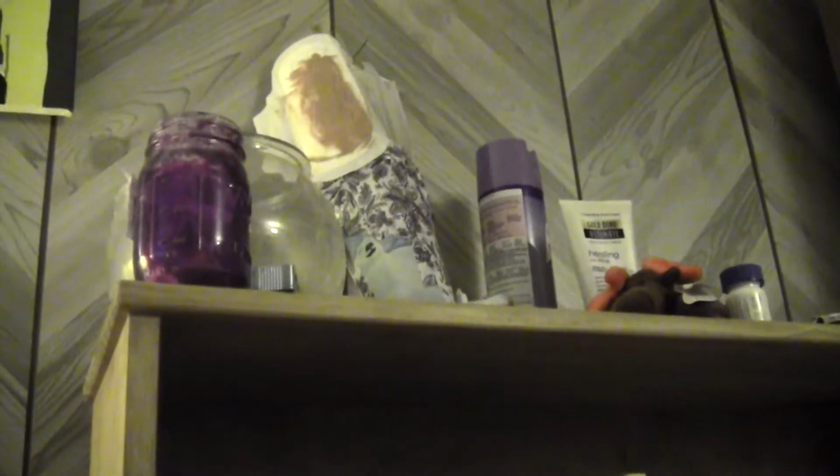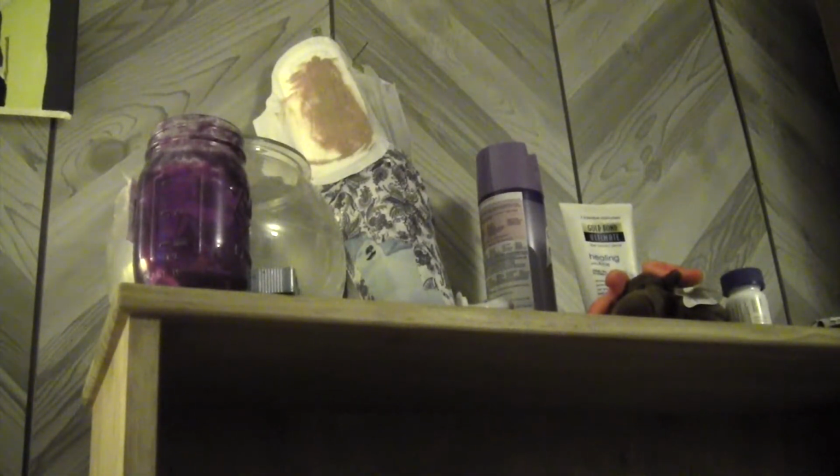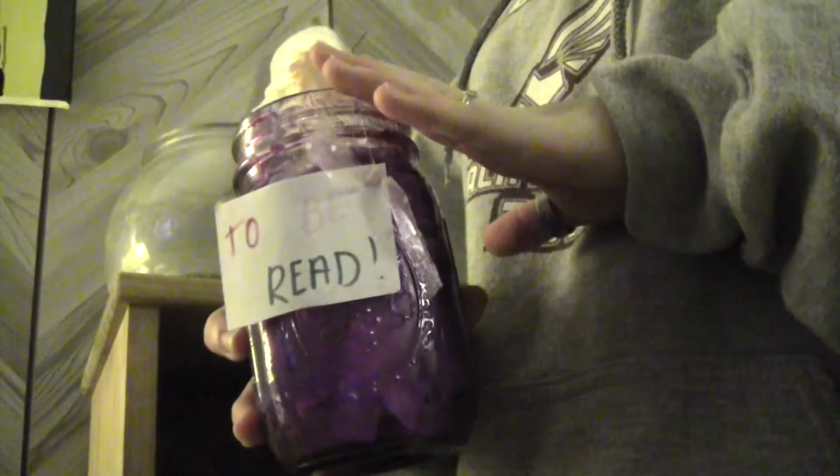So I'm going to start up at the top of my bookshelf, and you're probably looking at this like, what the heck is up there, Brittany? And so I'm just going to show you all this stuff. So right here is my TBR jar, and it has all the books that I have yet to read. I actually have to update it since I've gotten a lot more books. And then right here was my old fish tank. I don't know why I still have it, and I'm probably going to get rid of it soon.